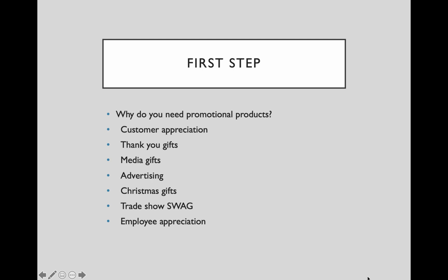And this may go into looking at your sales force, and maybe you want to leave pins behind when your salespeople go and make cold calls. Or maybe if somebody comes on board with you as a new client, you give them some sort of a thank you gift for doing business with you. Maybe you're putting together things that you are going to give to reporters that come to your field day.